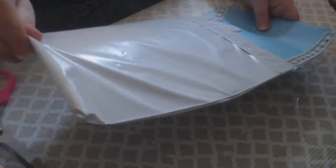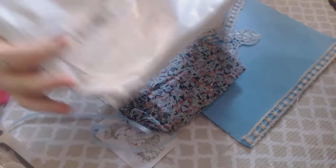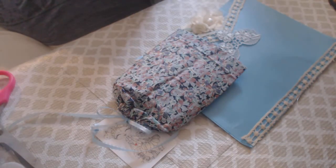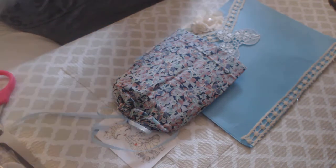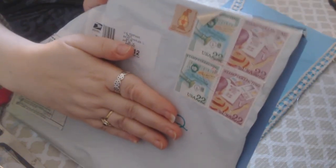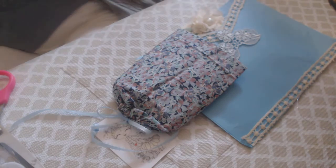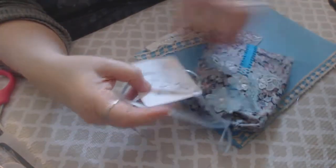I have cut the end, but I haven't peeked, so I don't know what's in here. Oh my goodness. Oh, there's some really cool stamps on here. Let me cover up the addresses, but you can see the stamps. Look at these cool stamps on here. Those are cool, thank you. All right, let's see what's here. I think there's, oh my gosh.